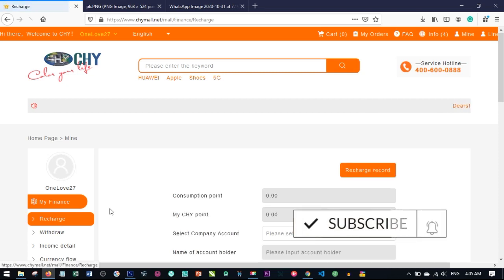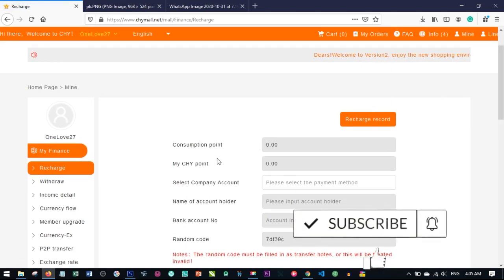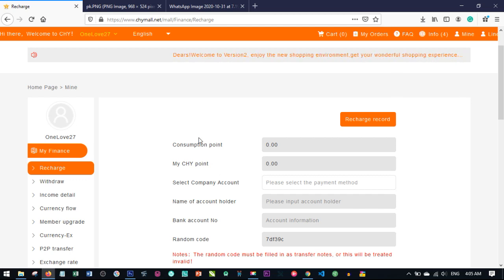So if I come here to recharge, you will see consumption points and you will see my CHY points. These are the two currencies that CHY Mall accepts. So your naira, your dollar, whatever currency you have will first be converted to these two. The consumption points are used only for activation of an account. When you register, you want to activate your account, what you will use to pay for that is consumption point. That is why, when you contact me that you want to join, I will request that you send your money to actually join the platform, because we will need to convert it. But you can do that from the platform here.